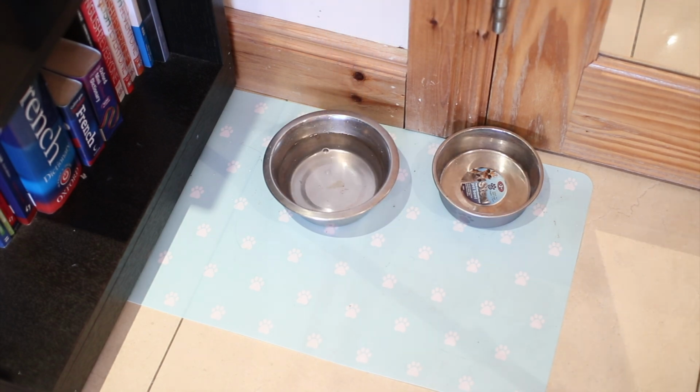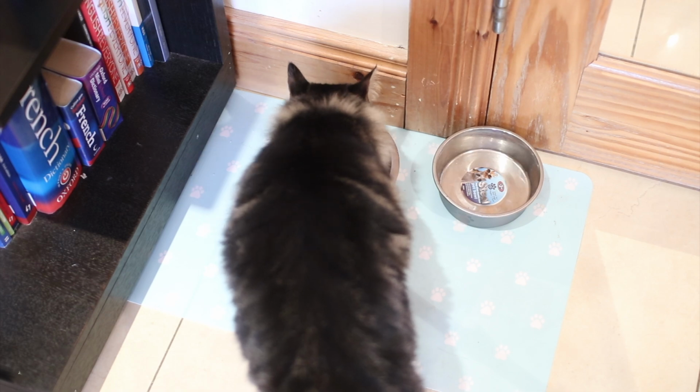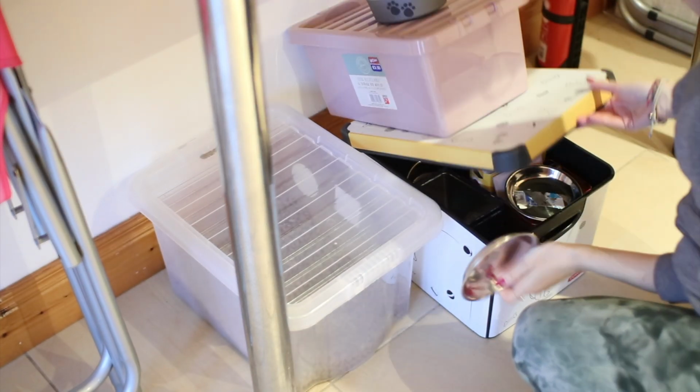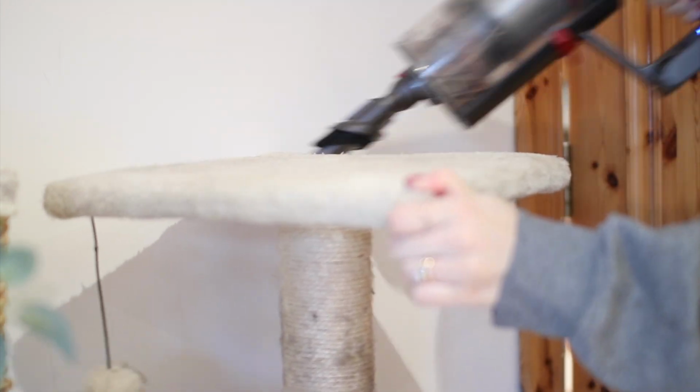Then I'm gonna put some water for the fur babies and I'm gonna feed them. I like to clean their cat tower because it's always full of hair, and I alternate. Sometimes I give them wet food, sometimes dry food. I have a cat with bladder problems, so she has a special diet.